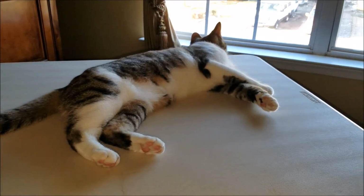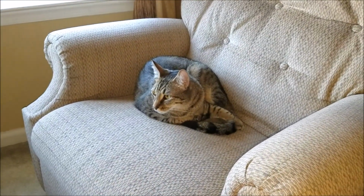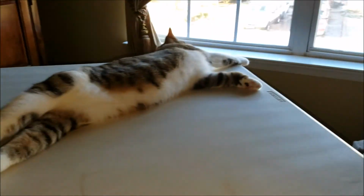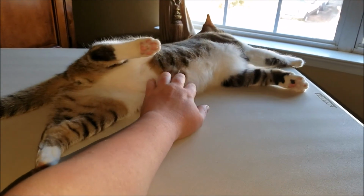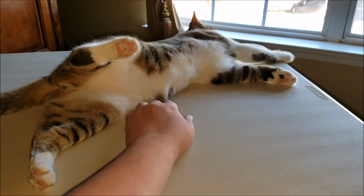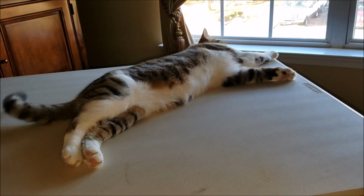As you can see, I have a dual cat situation. I got Baxter Cat laying in the recliner, and Milo being cute, just stretching all over the place. I'm going to get his belly a little bit. He has been a bad boy this morning. He has been on the counter multiple times.